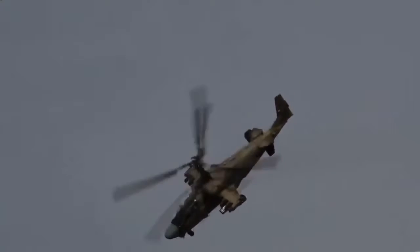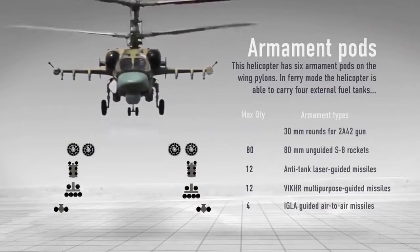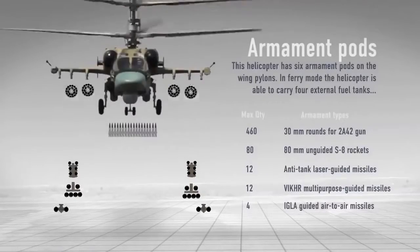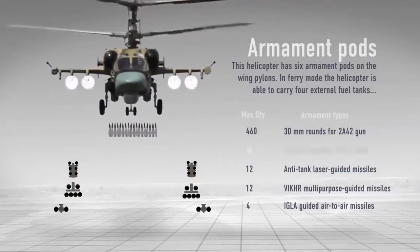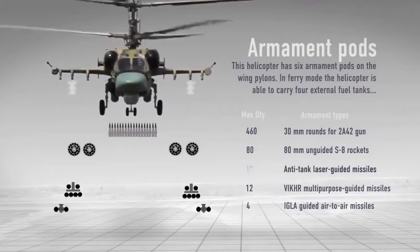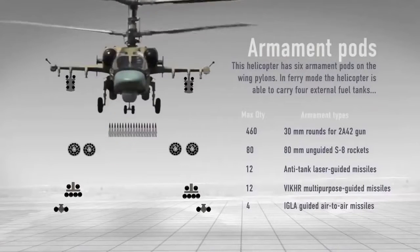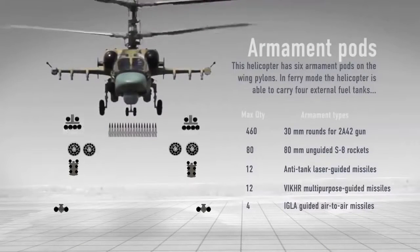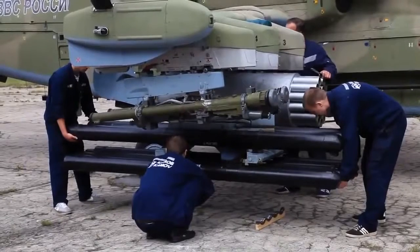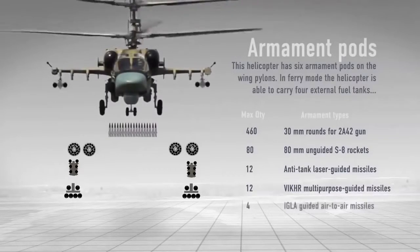The helicopter is equipped with powerful modern weapons: a movable 30mm 2A42 cannon, 460 rounds; S-8KOM unguided rockets with heat fragmentation warheads, up to 80; Vikhr and Ataka-type air-to-surface missiles, up to 12 of which can be installed on board the Ka-52 helicopter; and Igla-S air-to-air guided missiles, up to 4.